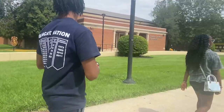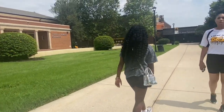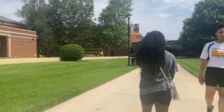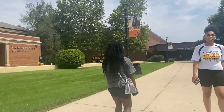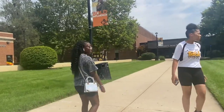Things that we're not allowed to do: we're not allowed to step on their plots unless we're invited by one of the members or they're having an event that day. We're not allowed to do any of their hand signals, their strolls, or their calls. If they find us doing any of that here on campus, we're basically blacklisted from joining any of them. Oh. All right.